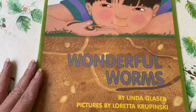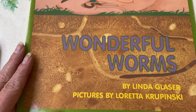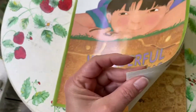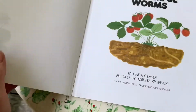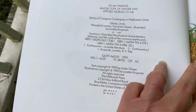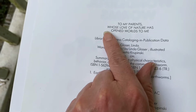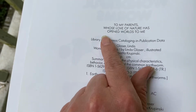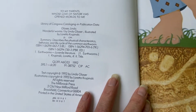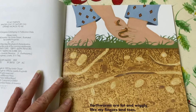Wonderful Worms by Linda Glazer. Pictures by Loretta Krupinski. It's a great story about worms. And on the inside, right over here, she has a note, the author, to my parents, whose love of nature has opened worlds to me. That tells me that this author's parents really loved nature, and because of that, she learned to love nature.